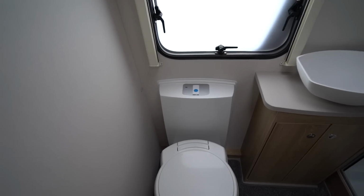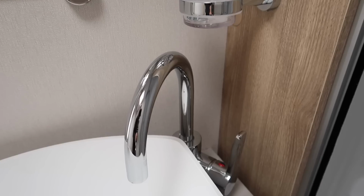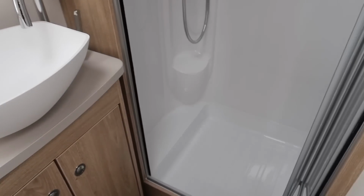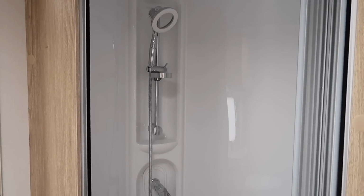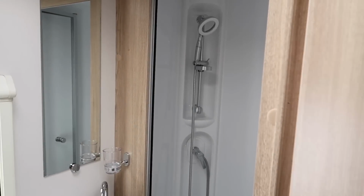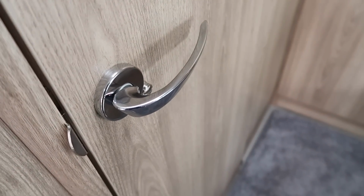So we'll stay in the washroom and go into a little more detail. Oh, I say that's a very nice tap. That is a nice tap. You have a fully lined shower cubicle, separate shower cubicle. Really, really clever use of space in this caravan, I have to say. And I do like that door handle.